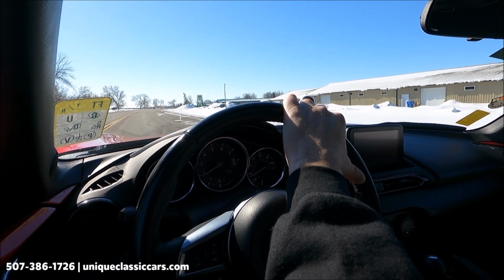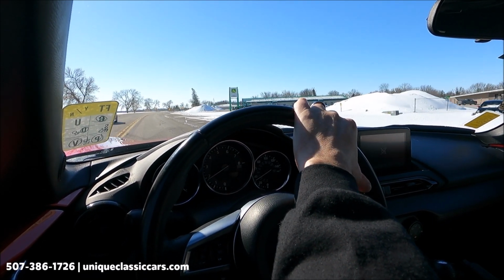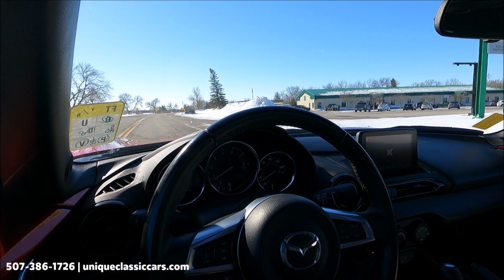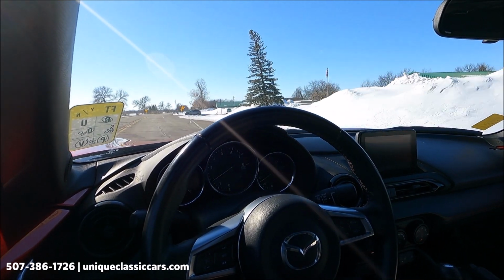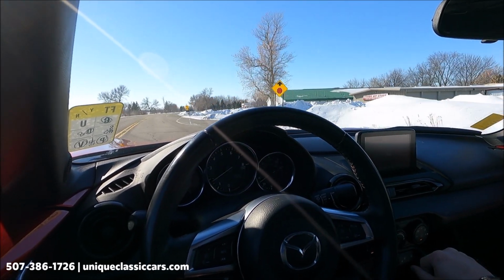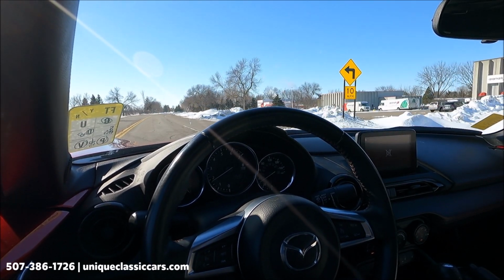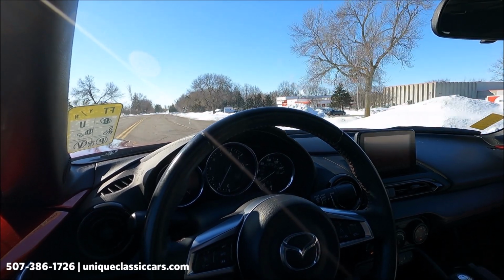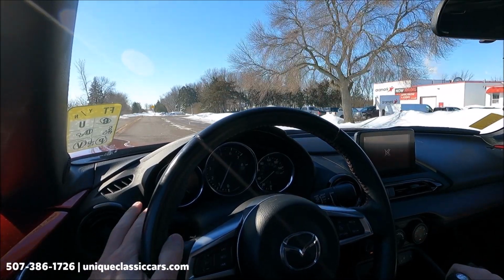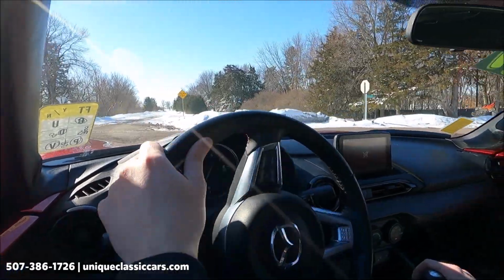Here we have a 2019 Mazda MX-5 Miata. It's in a very nice color. This car's like new. Shows 23,000 kilometers on the odometer. It's a 6-speed manual. Feels like new. Corners great. Accelerates great. Got a good stereo. As you can see, it is winter in Minnesota, but we do wash our cars and the roads are primarily dry, so we can do these driving videos for you.